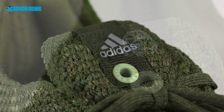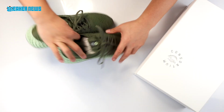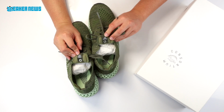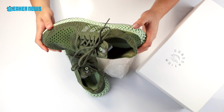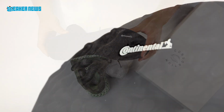Of course, on the other shoe, you have the Adidas Performance logo, and it actually flips on the inside of the tongue. You have the gas mask logo and the Adidas Performance logo. One interesting thing to note is that you can actually see the Futurecraft through the footbed. It is further exposed, and it's like a wire mesh. So we're talking about the ultimate in breathability, and of course, you have the Continental rubber outsole.